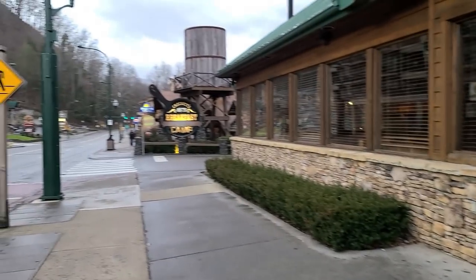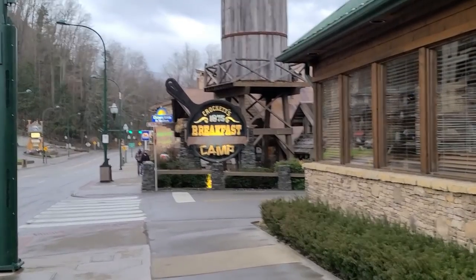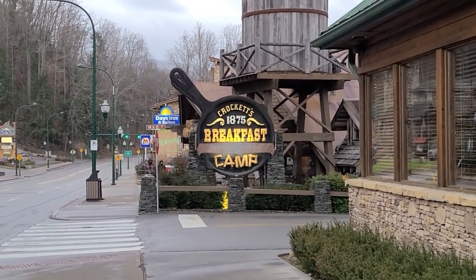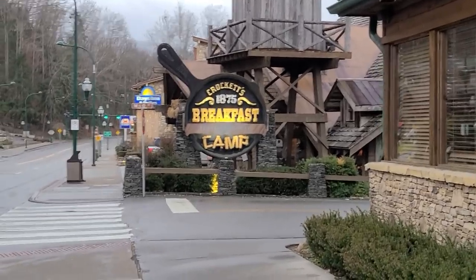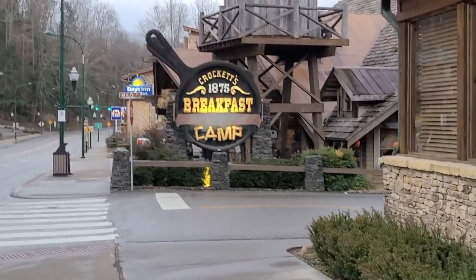It's all about the Smokies. I'm here in downtown Gatlinburg in a restaurant that needs no introduction, but let's introduce it. It's the famous Crockett's Breakfast Camp. Many of you have been, many of you love it, and maybe you haven't. But either way, I'm going inside.